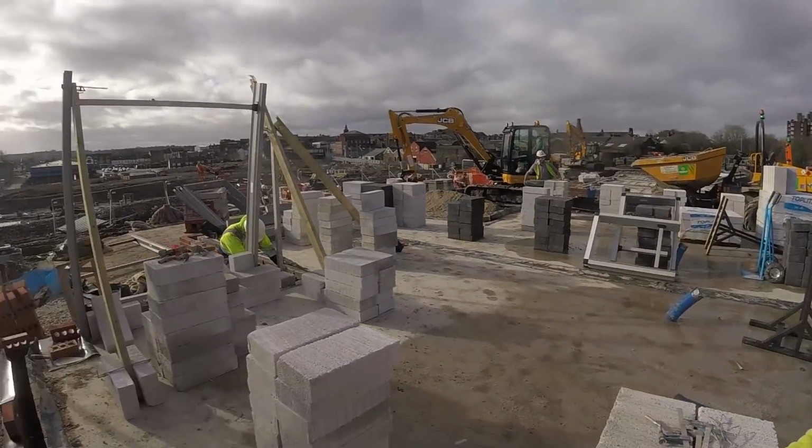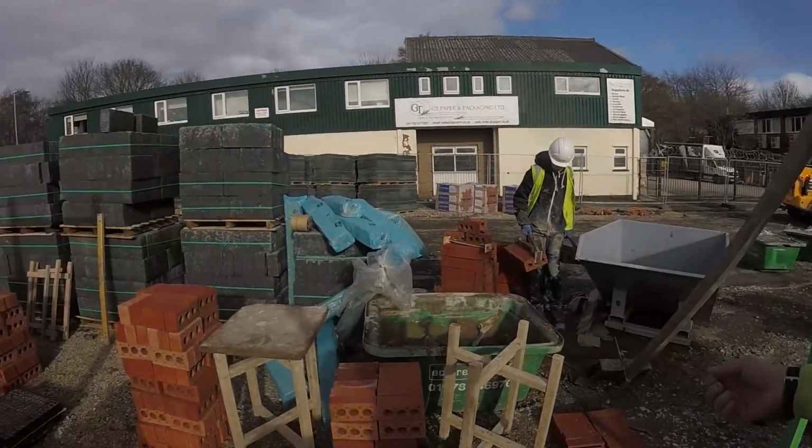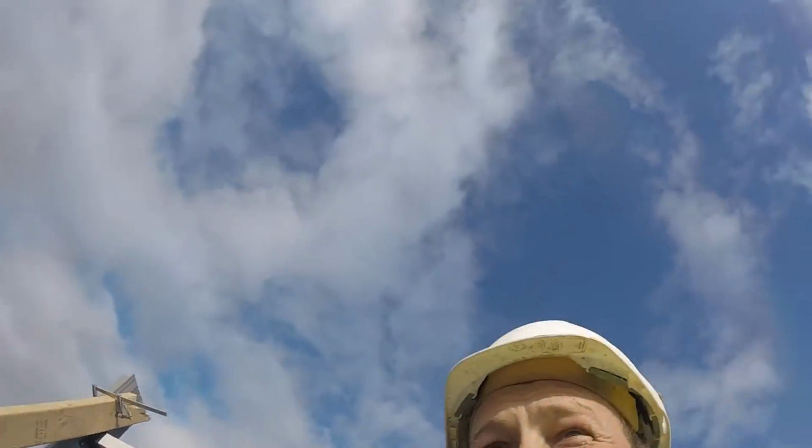Right, it's very windy. Starting on this next plot. Got it loaded up for one side, but it's absolutely super windy. Nearly loaded anyway. Down the other side we've still got groundworks going on, so let's see what happens.